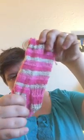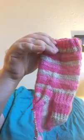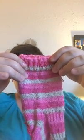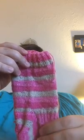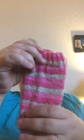but I love this colorway. You know, it said strawberry shortcake, and it totally reminds me of strawberry shortcake. I was an 80s child. So I did 10 rows of ribbing and 40 rows, and then a heel flap and turn, and now I'm on the gusset. And that's my first sock in my yarn bowl.